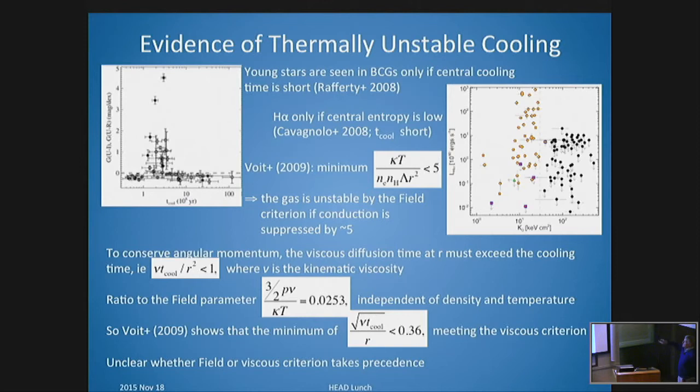At essentially the same time, Ken Caminiolo and others looked at H-alpha, the presence of H-alpha emitting gas, and they used a different measure. They used the central K-naught, which is a sort of measure of central entropy. But what they found was essentially the same thing. Low entropy systems are the ones that have the cool gas in them, the line-emitting, H-alpha-emitting gas, and you don't see it in the systems with longer cooling times.